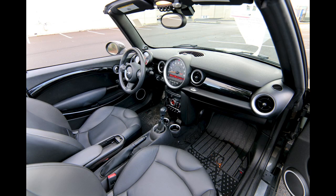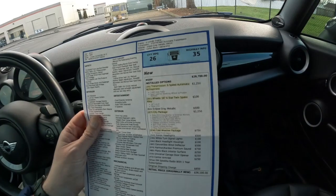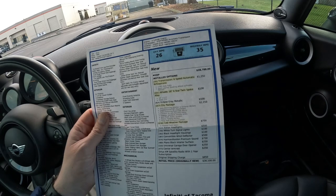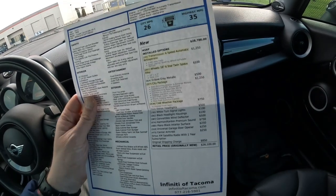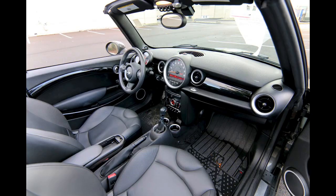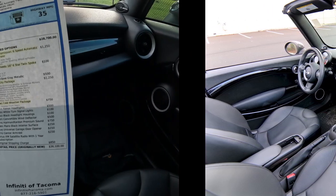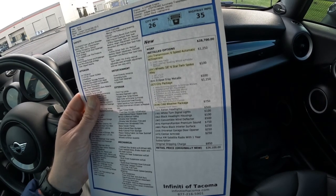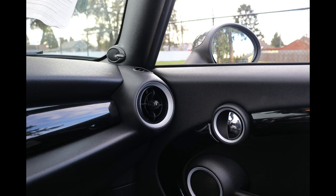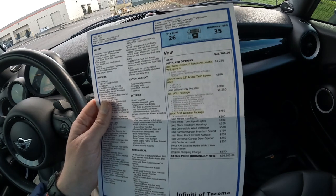This has xenon lights, so it's $500 for those. Okay, then we have the xenon headlights. That was $500 for those. White turn signals, $100. Black headlight housings, $100. Harman Kardon premium sound system, $750. Piano black interior surface, $250. Universal garage door opener, $250. Center armrest, $250. And that's the bulk of the optional equipment.